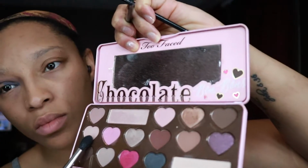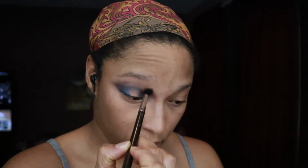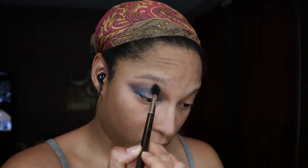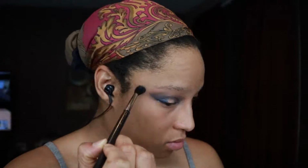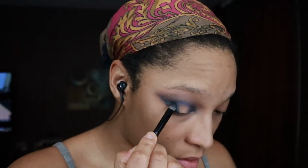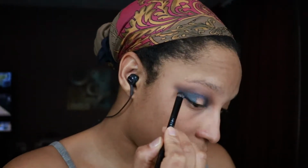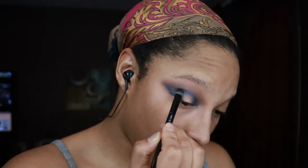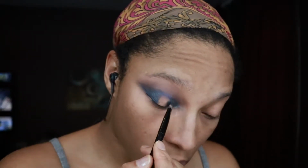All right, so now I'm going in with dark truffle just to give it a little bit more definition and to blend it out. Oh, excuse me, I think that's praline. I think I went in with praline to blend out Boudoir and Mocha. All right, so now I'm adding this Earl Grey shade, which is at the bottom of the palette. And I'm just patting and swiping it over the marine blue.